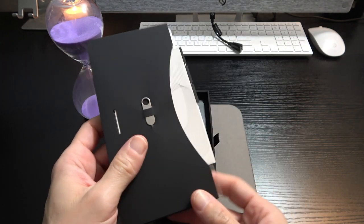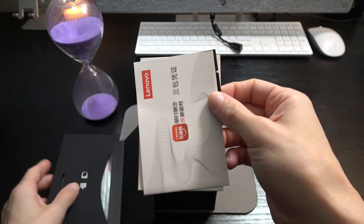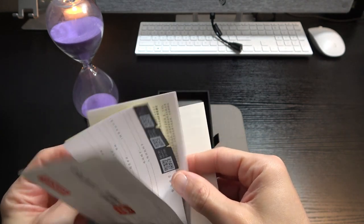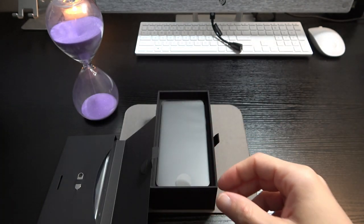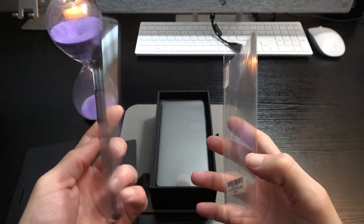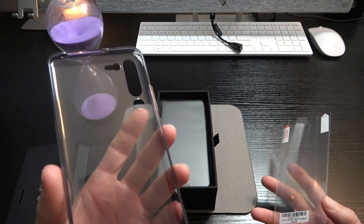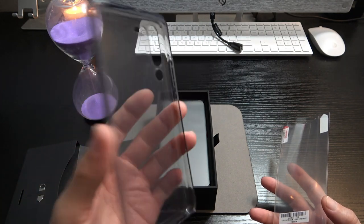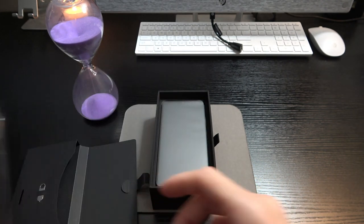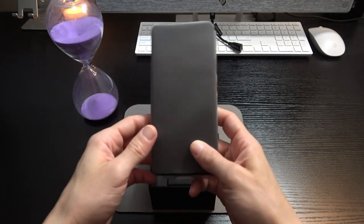What we got here? Okay, here's our SIM ejection tool. Here are our typical books and things, we'll go ahead and file that to the side. And we've got a nice clear colored smoke rubber TPU case that comes in the box. Screen protector in the box. That's what I'm talking about. Here's our device right here.